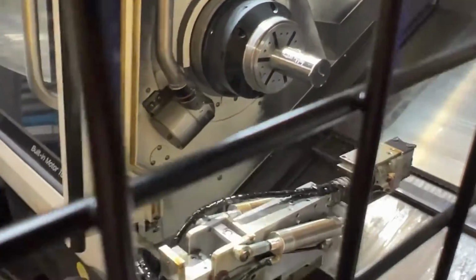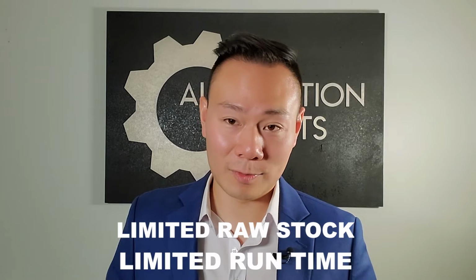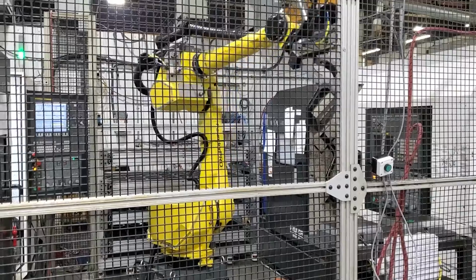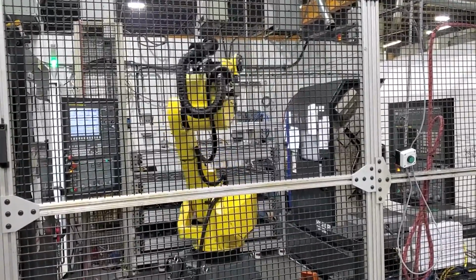A good example of this is when you're running turned parts on a lathe and the diameter is too large for a bar feeder or the chuck bore. There are Cartesian robots such as the Haas automatic part loader to do this job. However, the unit has a limited raw stock capacity and therefore a limited runtime. It is also, as far as I know, only compatible with Haas CNC machines.